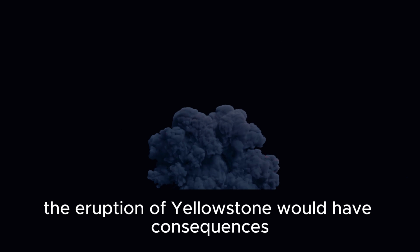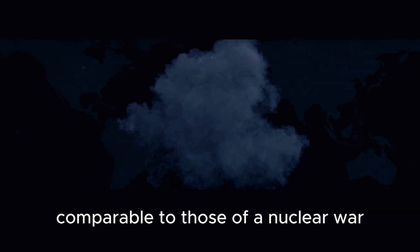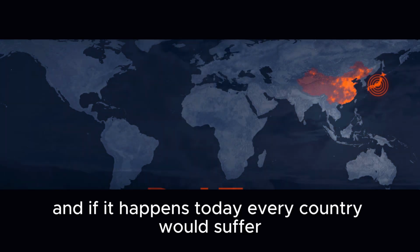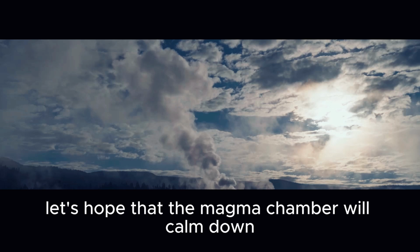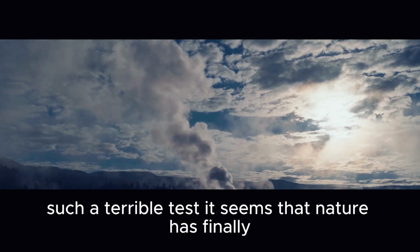In short, the eruption of Yellowstone would have consequences comparable to those of a nuclear war, and if it happens today, every country would suffer. Let's hope that the magma chamber will calm down and humanity will not have to experience such a terrible test.